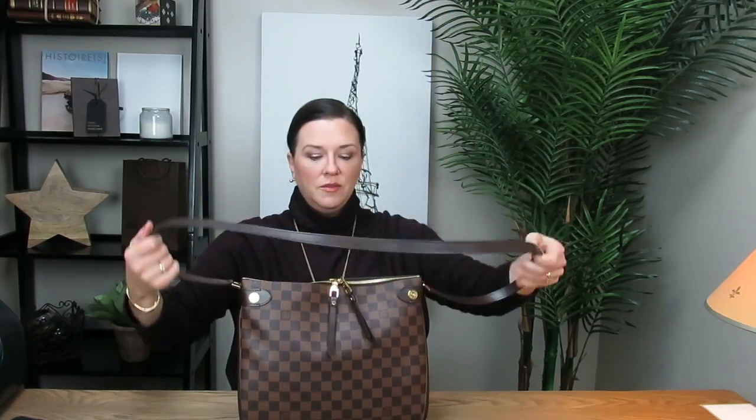And these can flip over to whichever side you like. I always tend to wear it with the buckle behind me. So I will always wear it like this. Well, but I always wear it crossbody. And this is another thing I'd like to compare to the Bllomsbury.